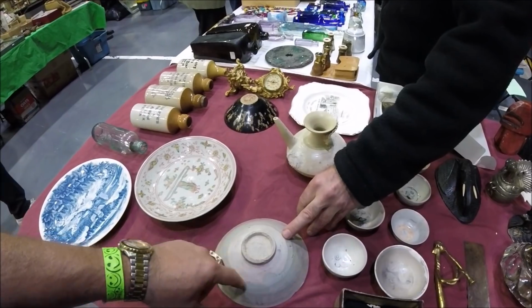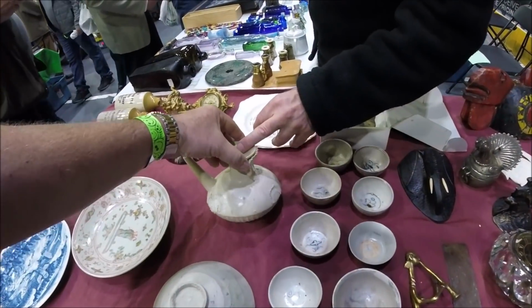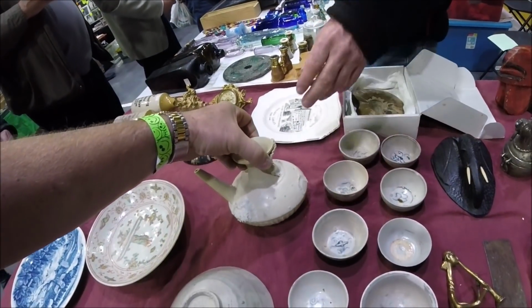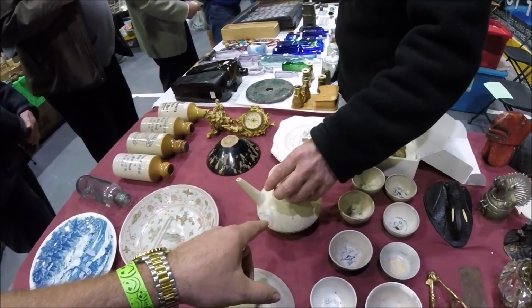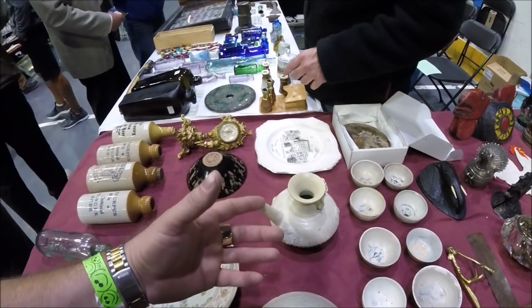So how much is some of that worth? $300. This is 1,000 years old. That thing here, you've got to see the sea life on there. 600 for that. What was that thing used for? Probably tea or wine. Probably wine. Okay, so some sort of drinking vessel.